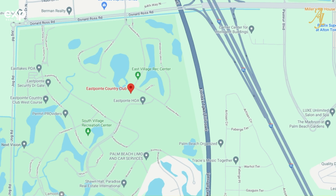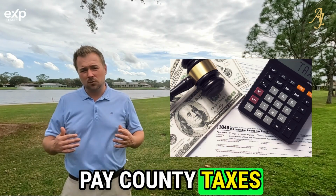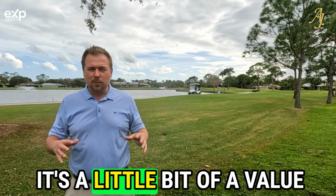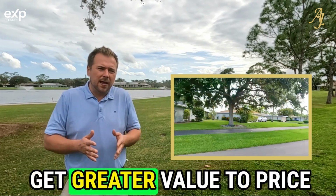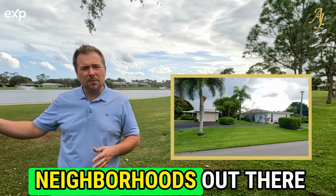So East Point is actually technically not Palm Beach Gardens. It's an unincorporated Palm Beach County, not quite in the city limits, which means you only pay county taxes, which is kind of cool. The other nice thing about East Point, as I said, it's a little bit of a value for one reason or another, and we find this. Home prices in here are lower, and you get greater value to price per square foot, similar to Mirabella compared to other neighborhoods out there.